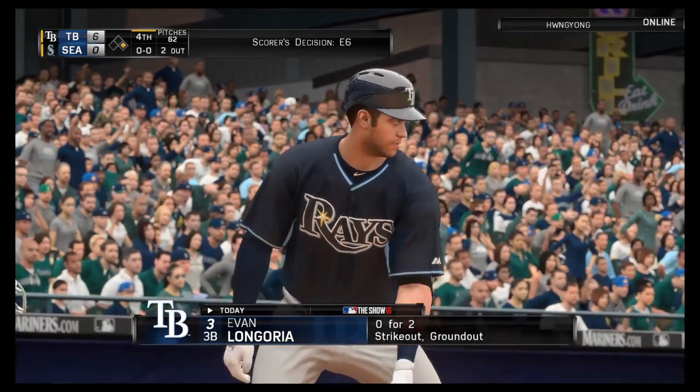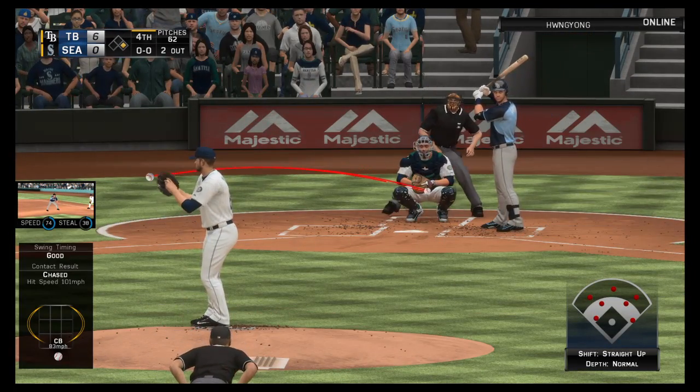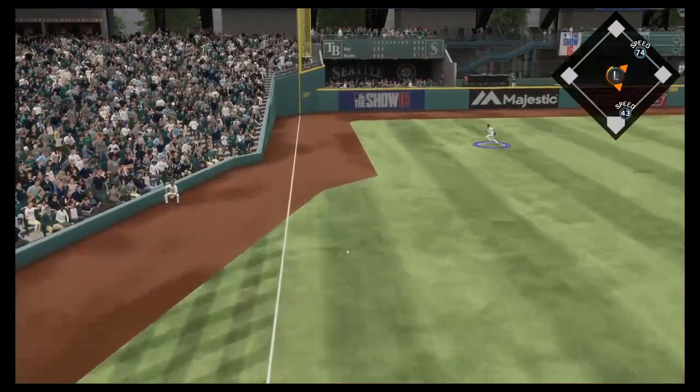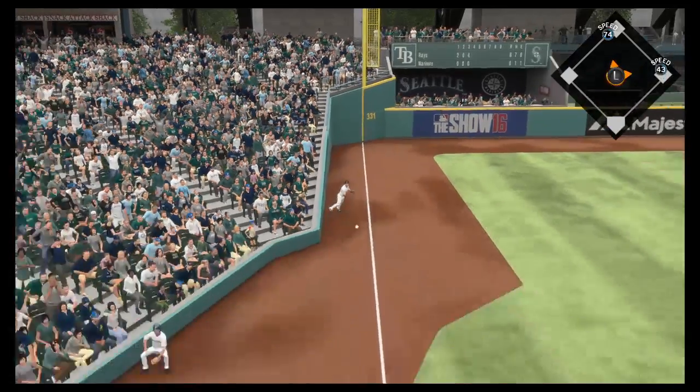Evan Longoria will dig in for the 3rd time now. He struck out and bounced out in his first 2 trips. Drilled down the line, and he tries for the backhand reach at third, but it gets by the glove down the line.